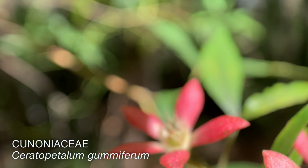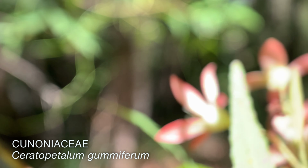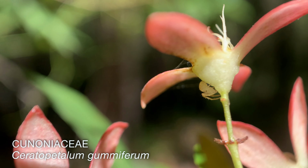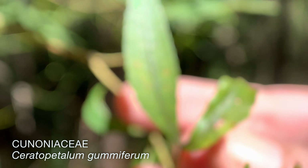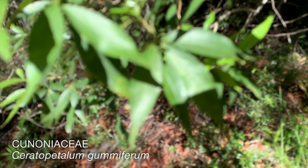This tree growing nearby is in the same genus, Ceratopetalum, but is the species gummiferum. They're easy to spot because of their trifoliate leaves. Each leaf is sessile. This tree is not confined to rainforest type environments solely. When in flower, they have red sepals that are easily noticed. Leaflets are lanceolate to ovate, usually 30 to 80 millimeters long, 5 to 30 millimeters wide. Petiole 10 to 20 millimeters long.